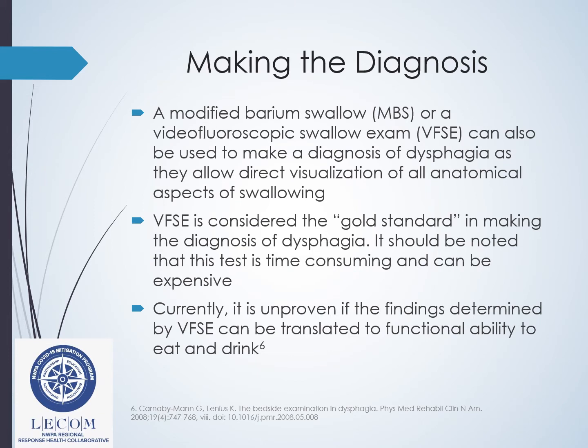There are other ways to make the diagnosis of dysphagia. Modified barium swallow or a video fluoroscopic swallow exam can also be used to make a diagnosis of dysphagia. So they allow direct visualization of all aspects of swallowing. Essentially, we have a patient go into the radiology suite. Usually a speech therapist will meet the patient in the radiology suite and discuss what's going to be happening. And then barium in various textures are given to the patient, and then swallowing is observed basically in real time.